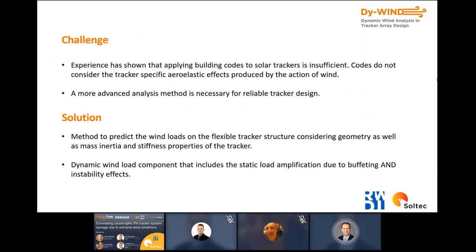The experience has shown that building codes do not well predict wind loads for PV tracker design. Already the static coefficients for a tracker are not the same ones as for a monoslope roof, which are provided by the code. Also, the code does not provide dynamic amplification of the wind load depending on the activated mode shapes. And most important, there's a lack of information regarding wind-induced tracker instability that can happen for eigenfrequencies of approximately 1 hertz and even beyond. That is why a better wind load prediction method is essential.